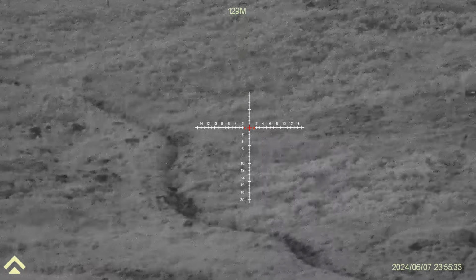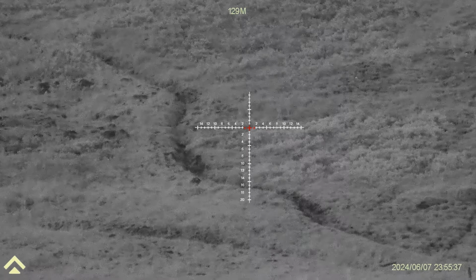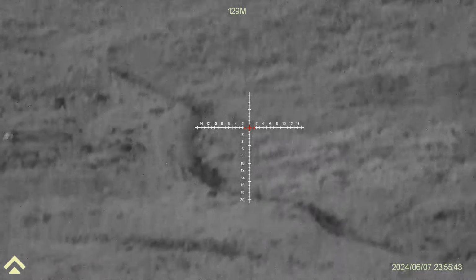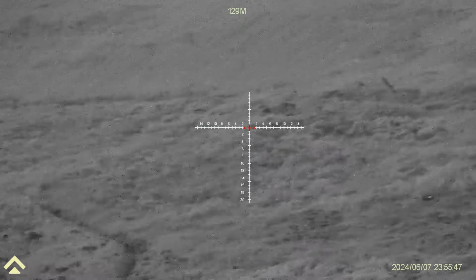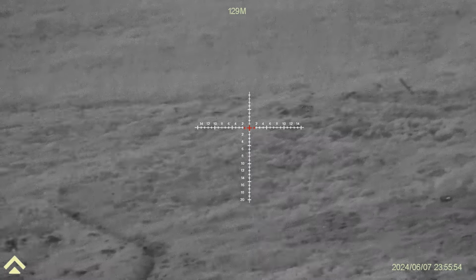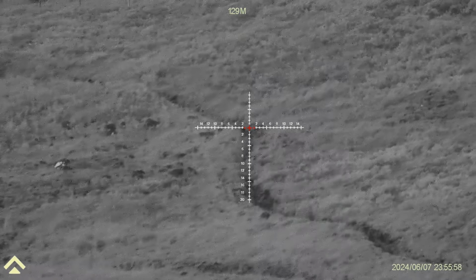Now, what I'm going to do is take the IR off of this one, which is an LED IR, and put it onto the 5-20, which is a laser IR. Then I'm going to plug it in here and show you the difference. So give me 2 minutes.